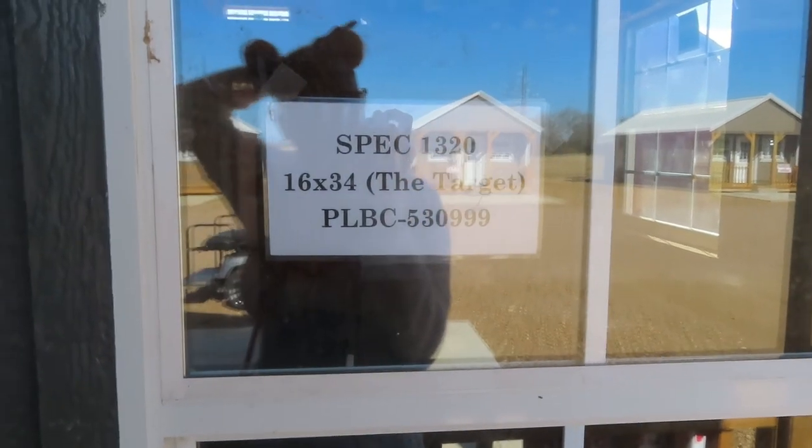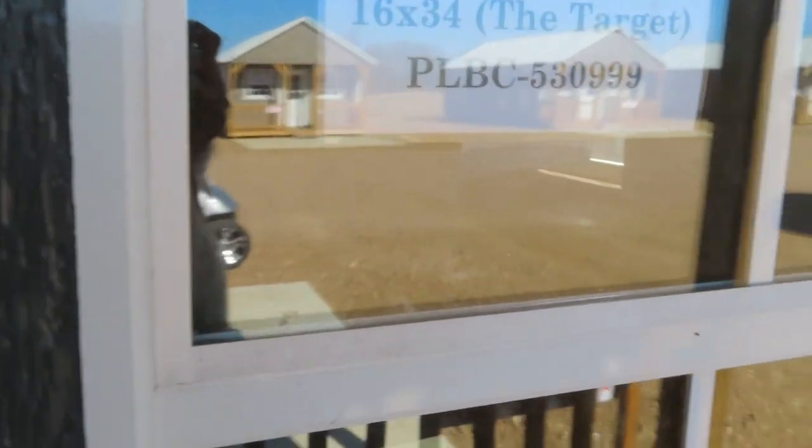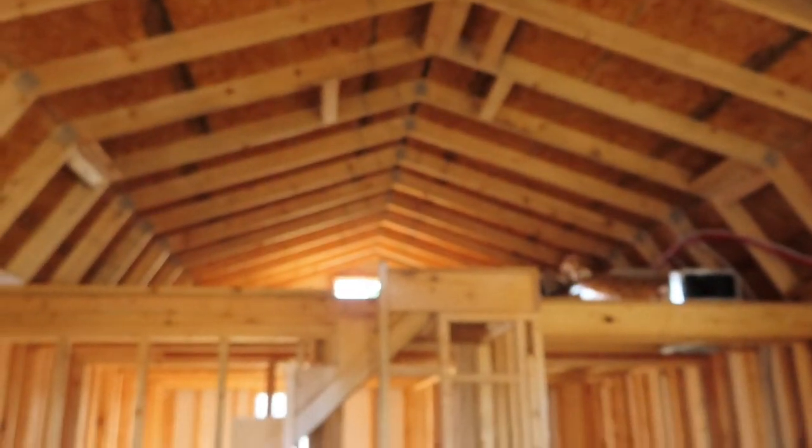So the specs on this Target, it looks like 1320, and it's a 16 by 34 shed. It's called the Target. And I'm guessing that they're naming these based on how they're gonna finish them out. This is a lofted barn. This is not a cabin.